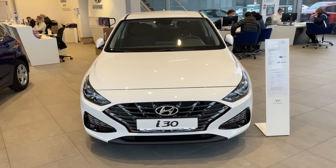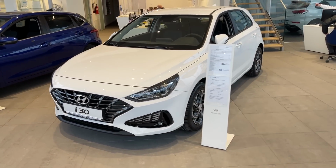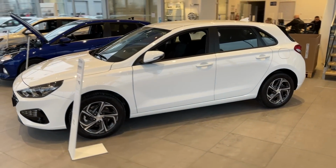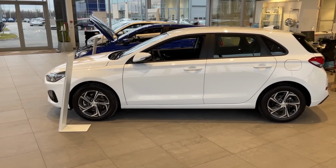There is also the N-line trim which would get you the more aggressive front bumper, but I think this one also looks very, very nice indeed. Let me show you the side profile of this thing, finished in polar white color. 4 meters 34 is the length, so this remained the same.